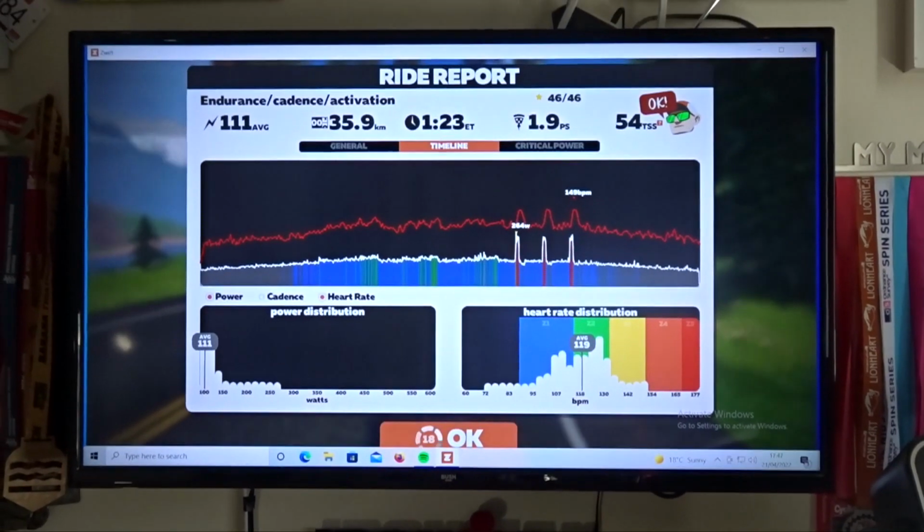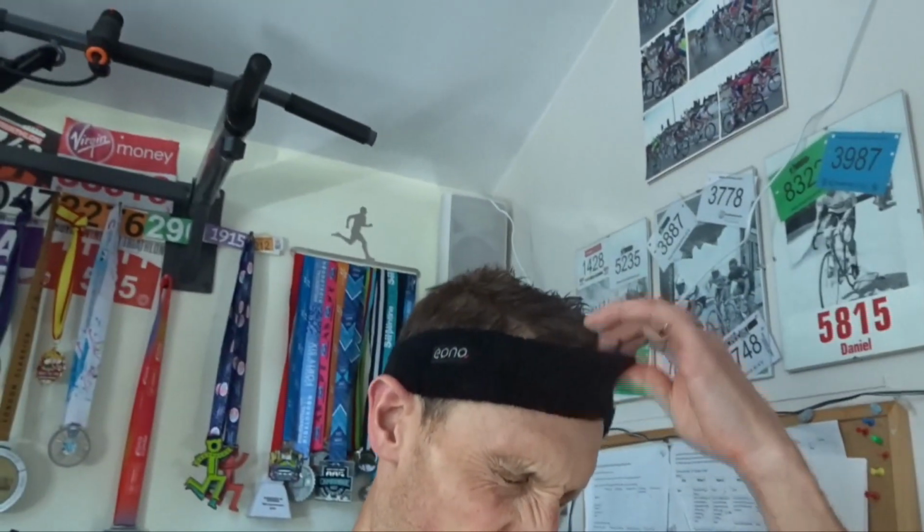My crevice is holding up so far, which is all good. Right, all done. Pleased that that's done. My butt held out. It's good.